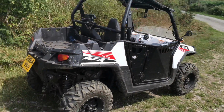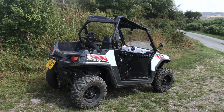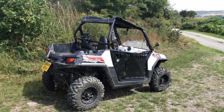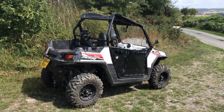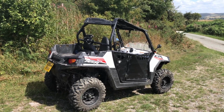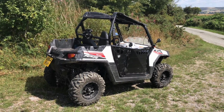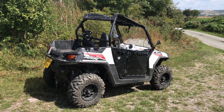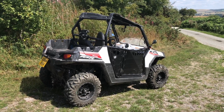It really is the Forgotten RZR. Why more people don't buy the 570 I really don't know. They all seem to have the impression if they want a 50-inch wide they need the 900. You really don't need it. This is so capable. If you've watched any of the other videos we've made, we've been using this for pulling fence posts out. It tows a harrow, it tows a trailer. It recovered a Sprinter van in the snow.